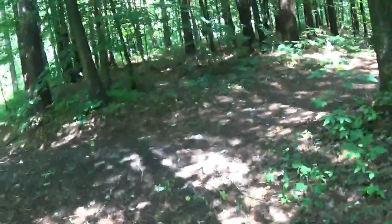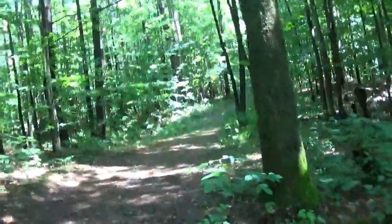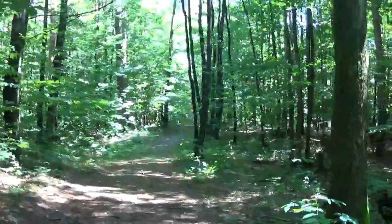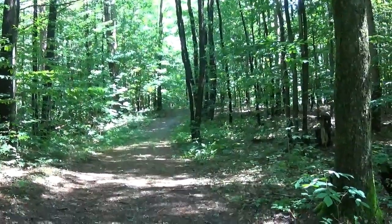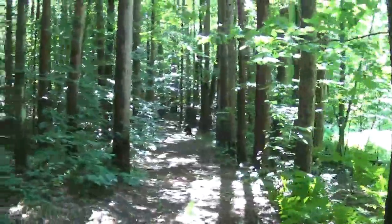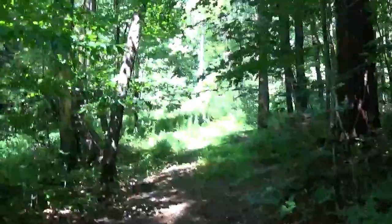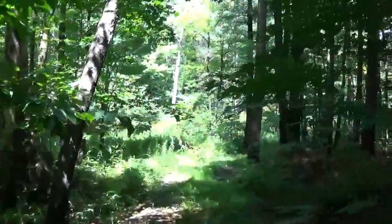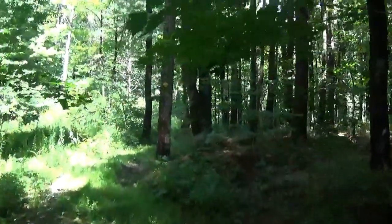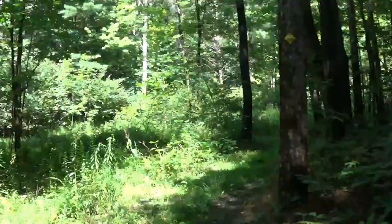Alright, here we go. So we ran into a loop trail here. Well, yeah, I don't know where to go from here. I think it takes you back to the main park, but it's about a mile walk to get here. There's the trail you came out of. So we're going to stick to this side. We'll explore that later. We're going to carry on this way. I wasn't expecting it to be a mile away.